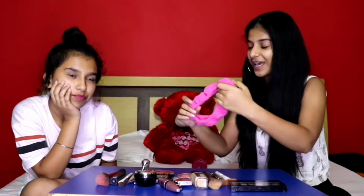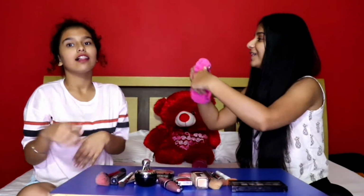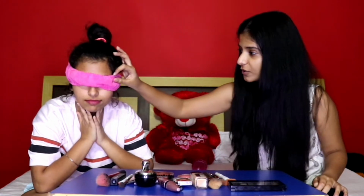So, today we are going to do the blindfold makeup challenge where she'll tell you how to do this. We have all the makeup set here and she's going to be picking up all the makeup, but she's going to be blindfolded. I'm going to use this headband to cover up her eyes, and then she's going to pick all of the makeup and use my face as a canvas, and I'm not sure what she's going to do. So let's just blindfold her. Let's get started. I've already tested this and nothing is visible out of this, okay?